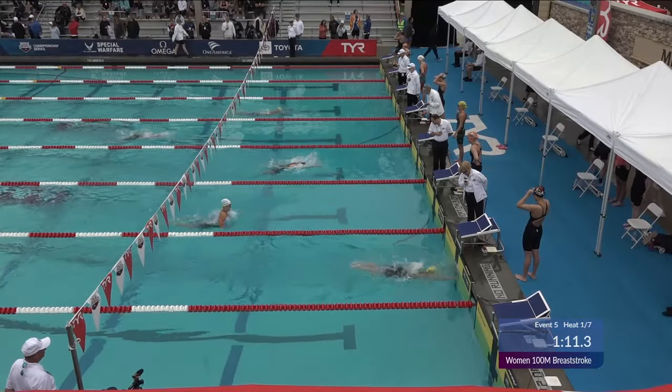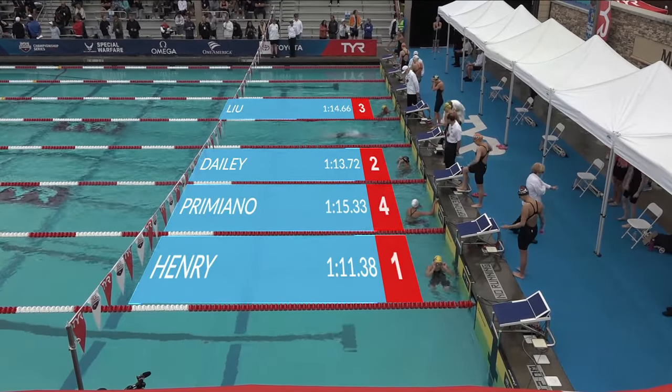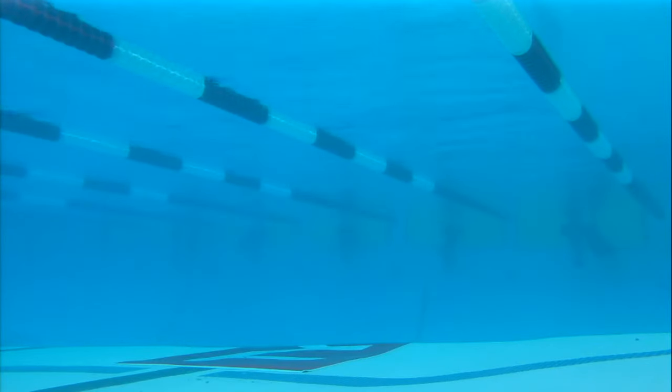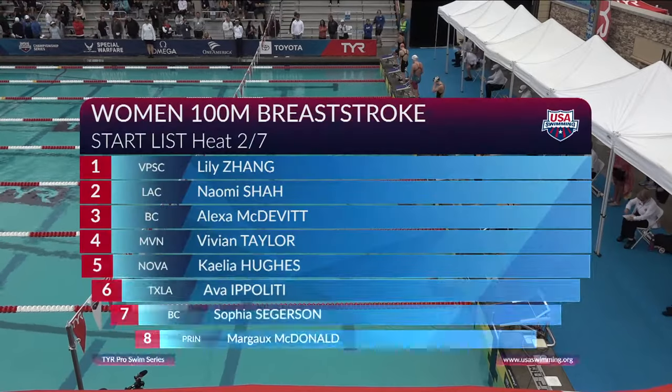Winning time in our opening heat of the 100 breaststroke, Alicia Henry at 1:11.38. Heat two.